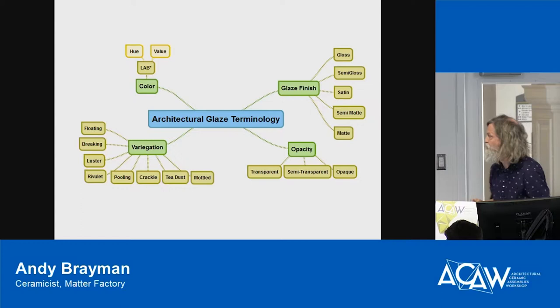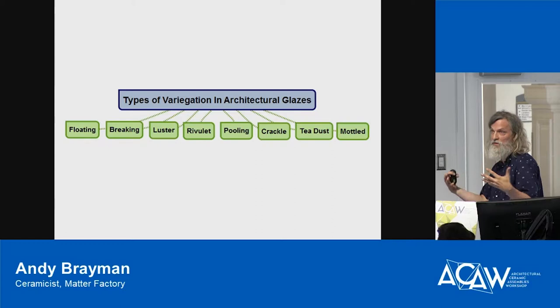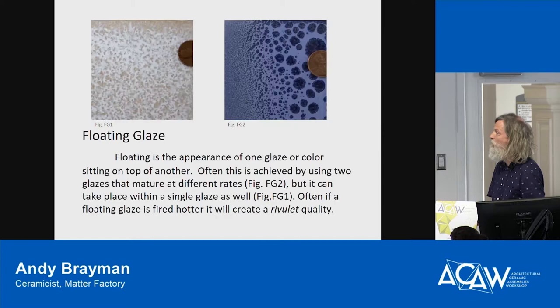And these are just categories that I culled from looking at what terms would be needed. How can we condense things in a way to just use them to talk about glazes? And so you won't find this in textbooks, and other artists would probably understand pretty quickly what you're getting at, but it's really just a starting point.